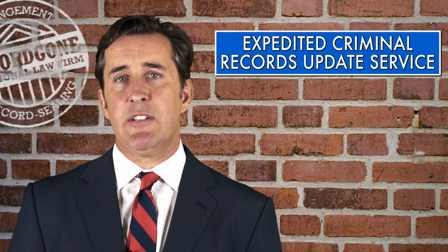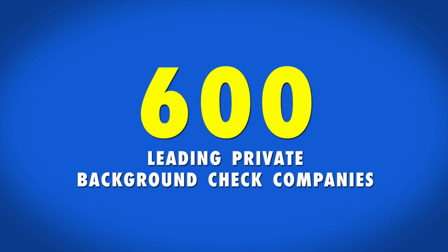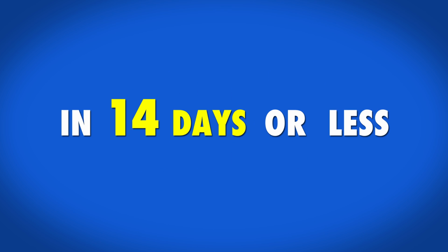So, how do you prevent your expunged or sealed record from appearing on private sector databases? Well, unless you want to wait up to a year for them to do their updates, you will have to update them yourself. This means that you'll have to gather all the contact information for these companies and send them a copy of your official court document that shows your record was sealed or expunged. Or, the smarter and faster way is to use our Expedited Criminal Record Update Service. We call it ERCU for short. Our exclusive ERCU service will get your expunged and sealed record removed from more than 600 leading private background check companies in 14 days or less. This service is a great investment if you recently had your record expunged or sealed and you're out looking for a job in the private sector.